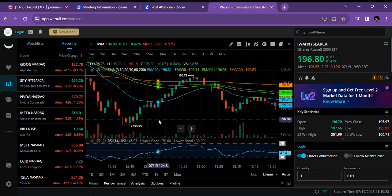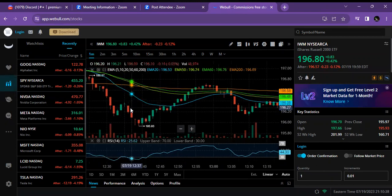So with IWM, I gave that at 12:48. So let's look at the time frame, 12:48 here. And I was taking an IWM put, okay? What was I looking at for the IWM put? Well, I got in here because I was playing the potential double top, right? Playing the potential double top.